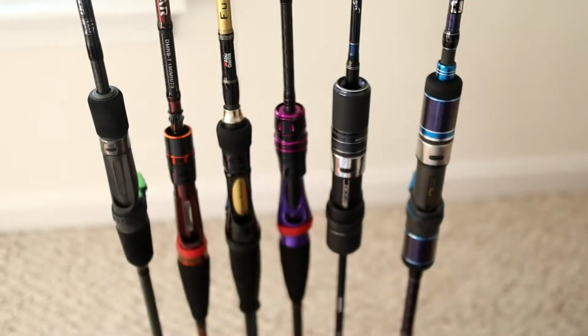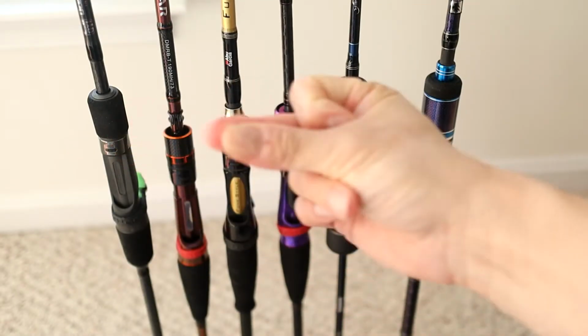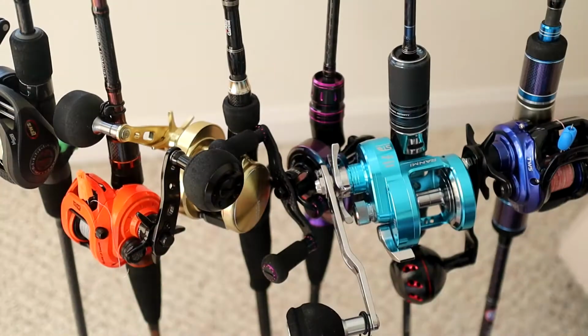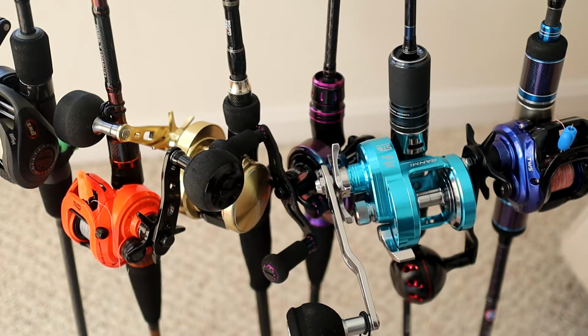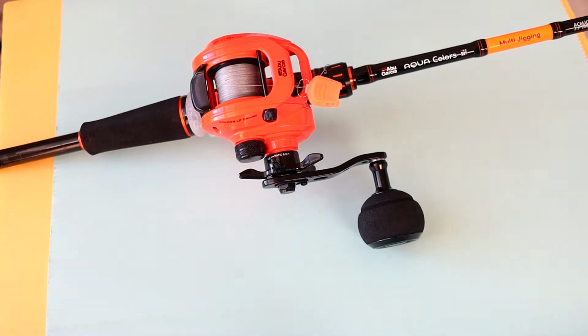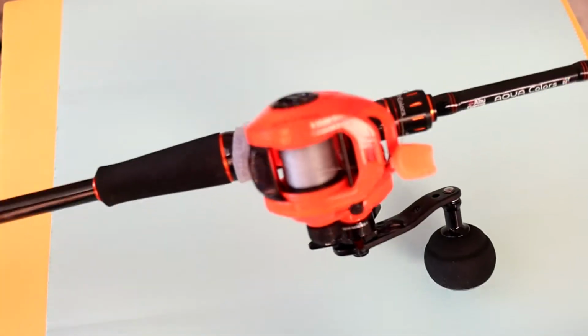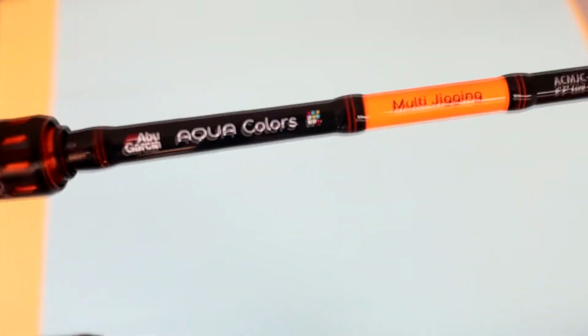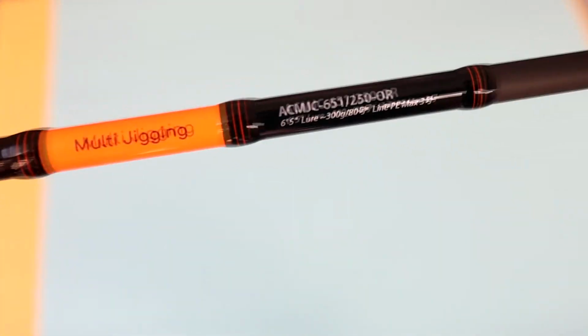So this is what I did. These are various colors I bought, and these are some of the combinations, mix and match, based on the color and the style of fishing I had. Anyways, these are some of the combinations that I have. And the first rod and reel is the first time I actually really bought a rod and reel for its style. So this is on purpose.